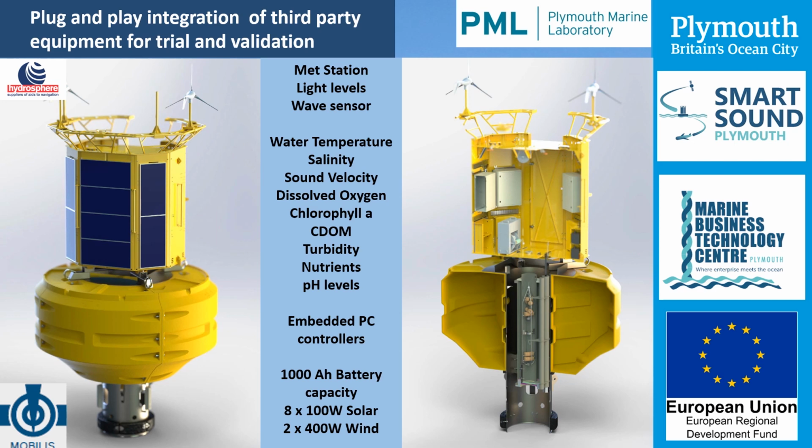And the sensor package will be deployed on the buoy at the L4 station, so within half an hour of leaving Plymouth we can be on that platform to make any physical changes or physical alterations to that sensor. So a very capable platform, real game changer in what we're offering on Smart Sound, and we're looking forward to having that in Plymouth and deployed in the next few months.